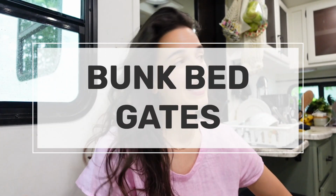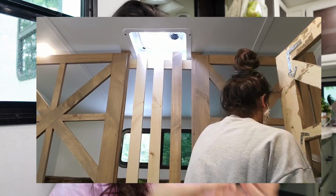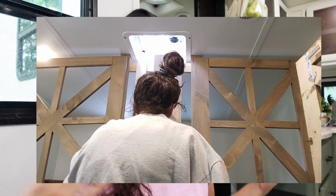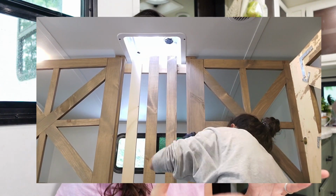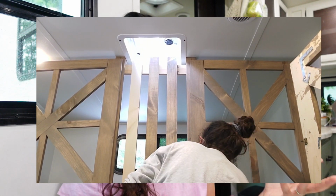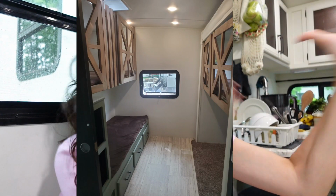Next are bunk bed gates. I can't say it enough. When you are moving into an RV with children, have a plan for your bunk beds, because you know those kids are gonna fall out. So what you need to do, instead of being like us, where for the first month our 2 children slept in pack and plays that we had to set up and take down every night. It was terrible.